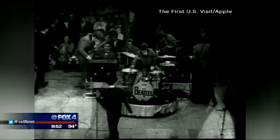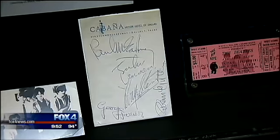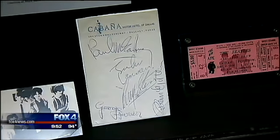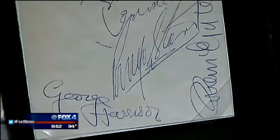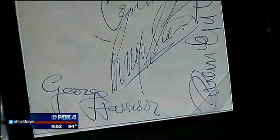Also, an item of local interest, a piece of stationery from the old Cabana Hotel in Dallas, signed by all four Beatles when they were in town for their concert here in 1964. Right. They signed it in their hotel room for the fan club president, who also got Brian Epstein to sign the piece of paper. So it's pretty unusual to get all four Beatles plus the manager on a piece of paper.